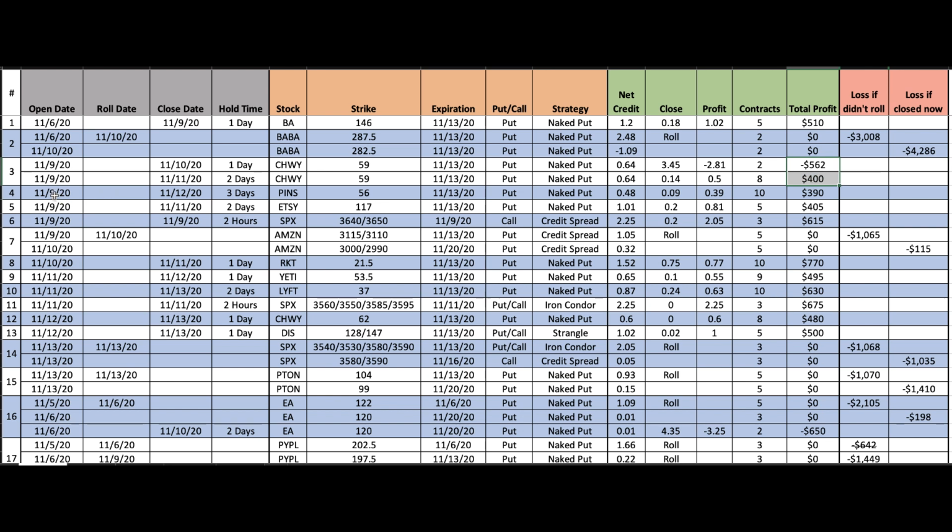Pins, I also opened on that Monday. I was able to close it out 3 days later. I sold the 56 strike for the 13th expiration. I initially got a 48-cent credit, closed it for 9 cents, and that gave me an overall profit of $390 on 10 contracts.